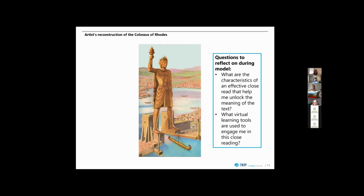Okay, so I'm going to do a model here for you of a virtual close reading. There's a lot of different ways you can structure a virtual close reading. We're going to be doing a synchronous one here since you're all live with me in Zoom. But I've also seen a lot of really strong examples of teachers doing asynchronous versions as well, where they've recorded close readings.